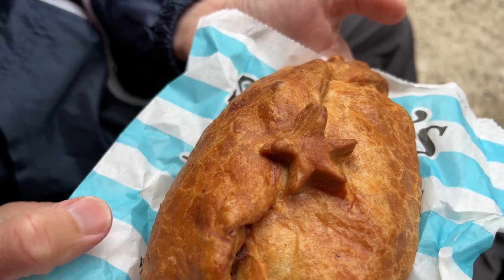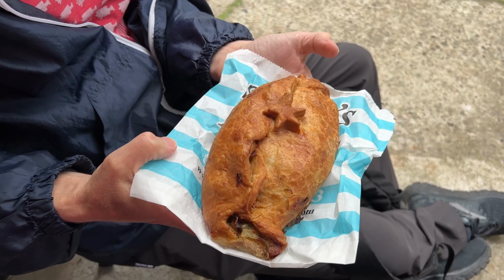But listen, I'm having it right now. I'm having 2 separate pasties that are savory and sweet. All I have to do is take a bite, take a bite, take a bite, take a bite. It's the same. And I'm going to do the same thing with mine. And Ian's going to film me. The star of the show is this pasty with a star on it.